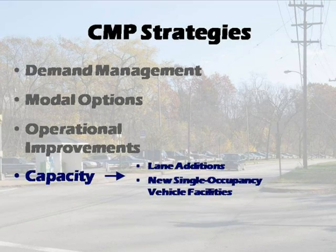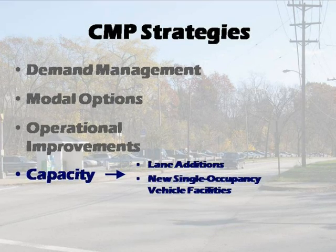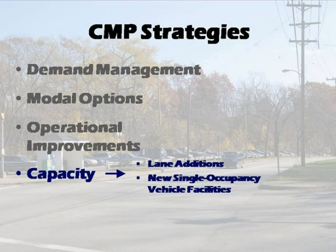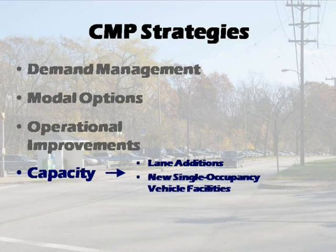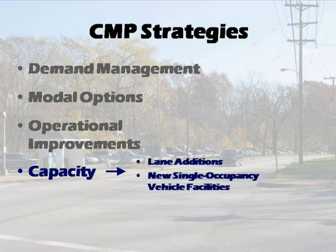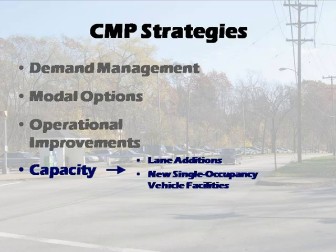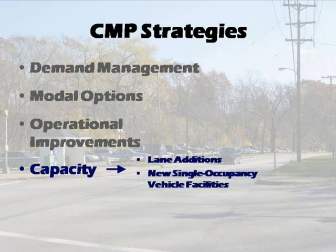One thing to keep in mind when we talk about any CMP strategies is that the strategies may not actually be implemented on the road where you are trying to reduce congestion. It's possible to reduce congestion on one road by making improvements offline on a side street or an adjacent road. This can be the case with capacity adding strategies and with other strategies as well.